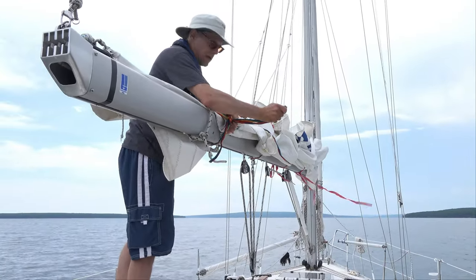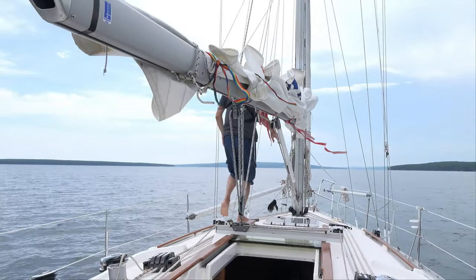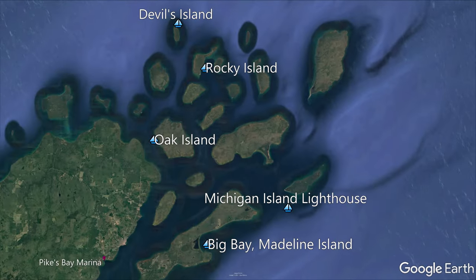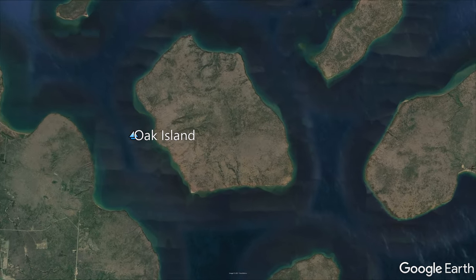The following, I hope we don't get any hail. Needless to say, we did not try out the spinnaker. Instead, we battened down the hatches and headed back towards the marina, just in case. Luckily, it all blew over. So right there behind us is Oak Island. That is where we're gonna be anchoring tonight. The weather that we were experiencing earlier, they canceled it, it seemed to weaken.